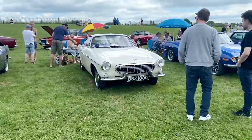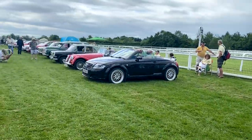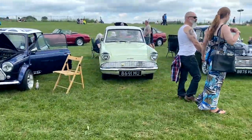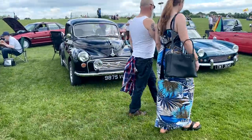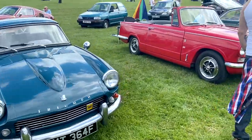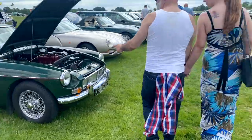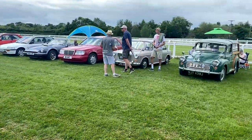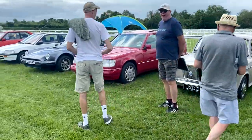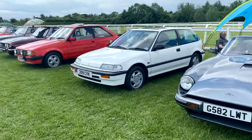A wide range of cars here today. I mean, you've got stuff like that, to modern stuff. Minis, Anglias, Triumph, another GT6, another Vitesse Mark II, GT. What do we have over here? MG, Mercedes, TVR, Honda Civic, there you go.